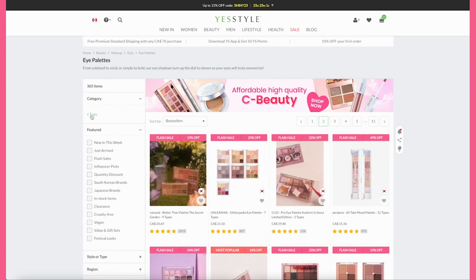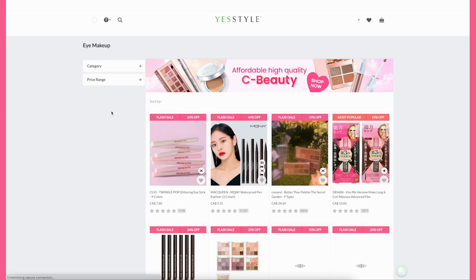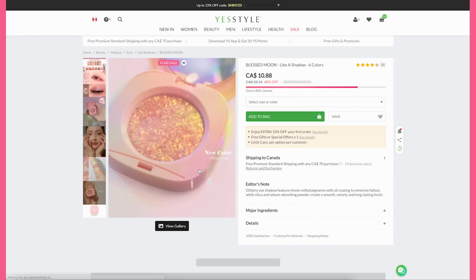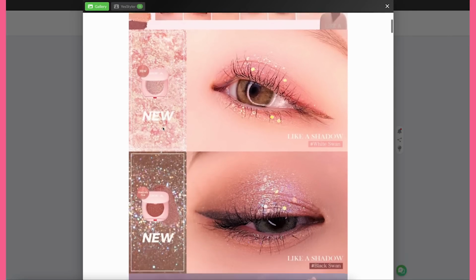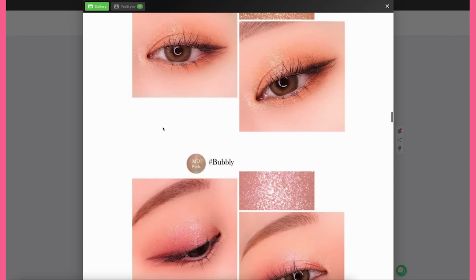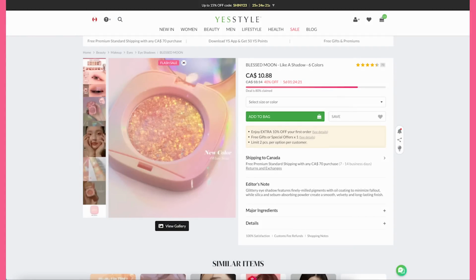I'm really happy with the palettes I picked out. But now let's go to a different category. Let's see just single eyeshadows. Ooh, Blessed Moon, Like a Shadow, 6 colors. Let's see what these look like. Oh, so they're pretty chunky glitter. Okay, I don't think I'll pick that up this time, but they look cute.